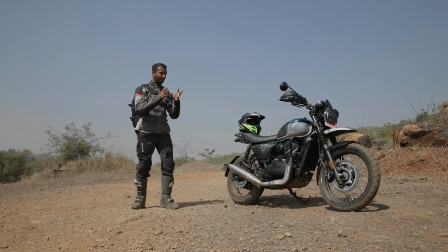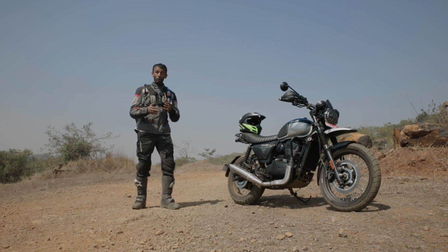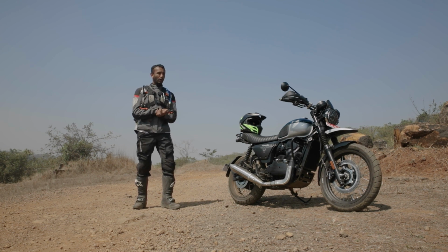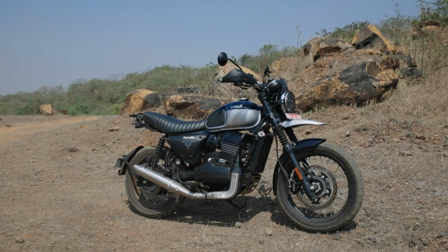And that's what makes this platform so versatile and so much fun to actually go riding off-road or on-road or any day during the week. That's the amazing part of the Scrambler. And it's kind of high time that India got an accessible entry-level Scrambler, don't you think? The retro look is bold and fresh.